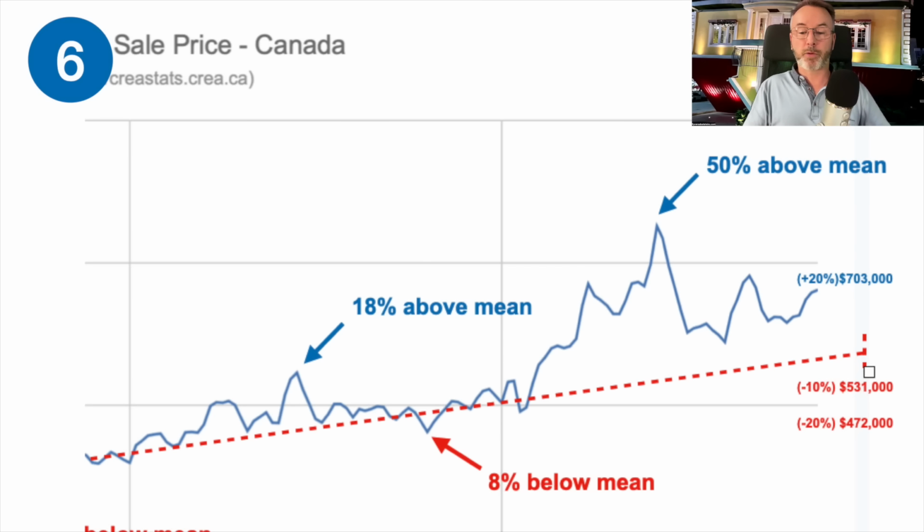10% below the mean line will bring us to $531,000. And 20% below the mean line, which is not that outrageous, is $472,000. Now, if you think that we're never going to revert to the long-term mean, you probably have another thing coming. This is probably the most consistent chart there will be. Prices ultimately always revert to the mean.